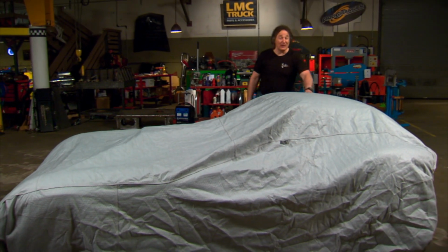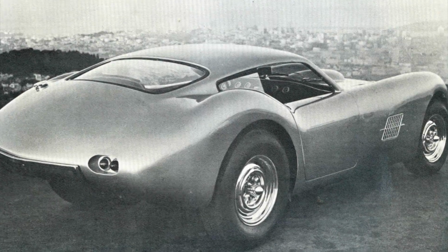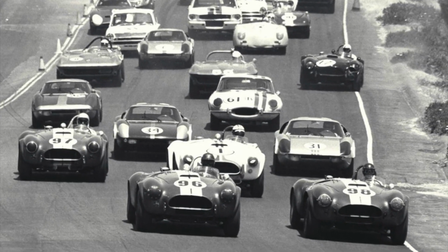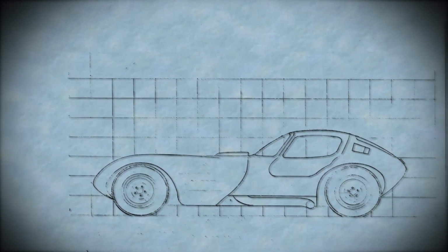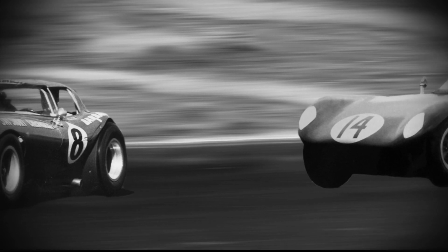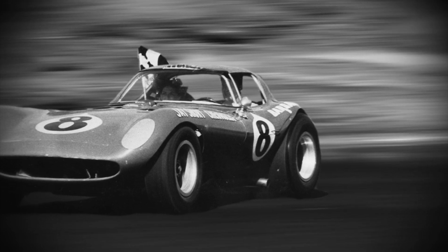But the Cobra wasn't the only game in town, because there was Lister and Devon and Kellison that were all jumping into sports car racing, and even Chevrolet was getting tired of all those Cobras beating their Corvettes. So in 1963, they contracted Bill Thomas to covertly build a car with one purpose in mind: beat the Cobra. The result was one of the most outlandish and brutally fast sports cars to ever hit the racetrack. It was called the Cheetah.